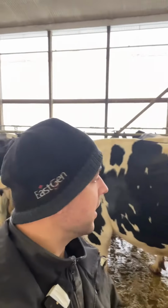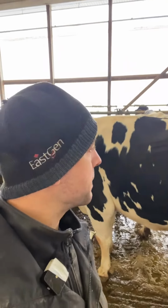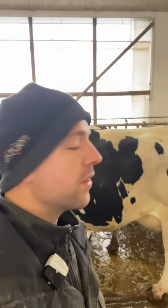It's kind of like myself. I'm naturally quite lean as well, and I eat an ungodly amount of food, and yet you can still see my ribs. On the other hand, a cow like this one right here, she's getting kind of fluffy, and that's because she had a hard time getting pregnant, so she was on this milking cow ration for a longer period of time than they normally would be.